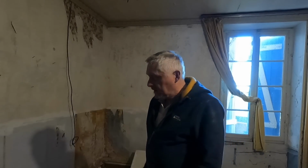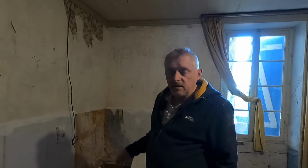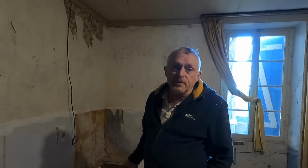Okay, so as you've seen, I've marked it all out. This will work, but it's not really what we want. There's a metre space between everything, so when you open the fridge doors, that's going to take a lot of that space up. Everything's just a bit crowded, and as I say, it's not really what we wanted.